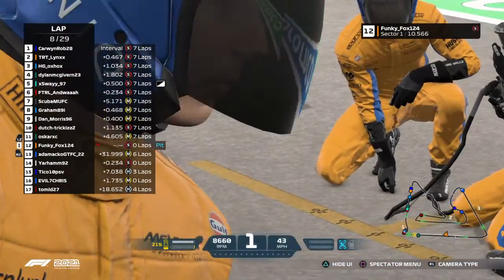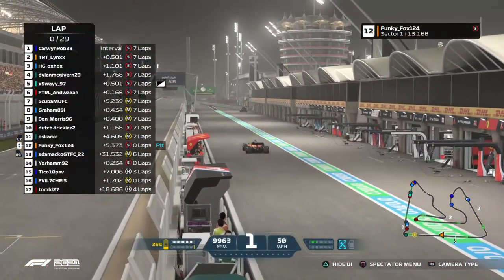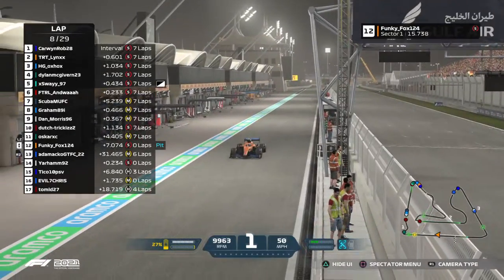That's me. Do apologise. Funky Fox back onto the soft tyre then, so he's definitely on a two-stopper. He's going aggressive to try and bring himself back into contention.